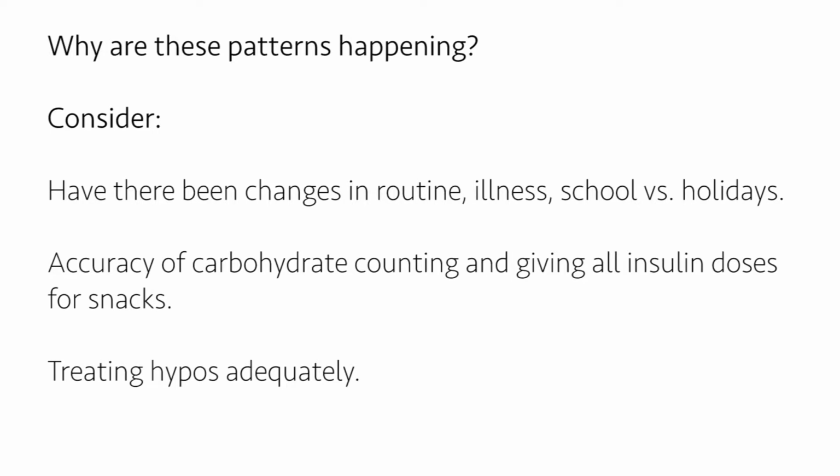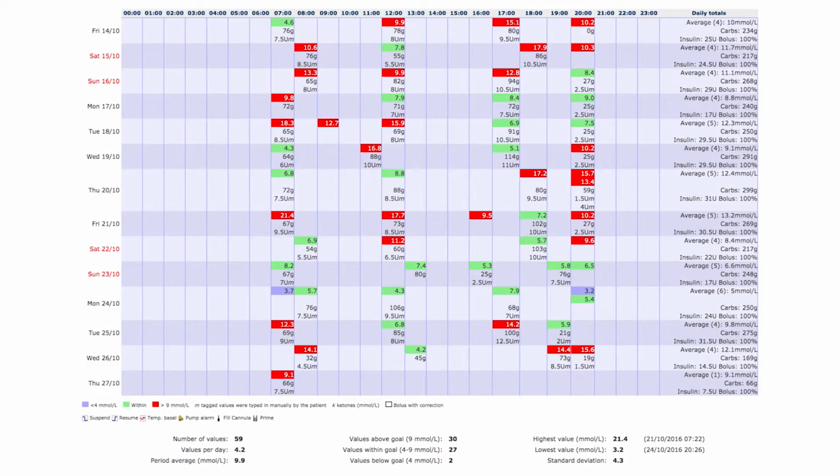Treating hypos adequately. In this example, you can see after every blue there is a retest where the level has come back to green, showing effective hypo treatment.